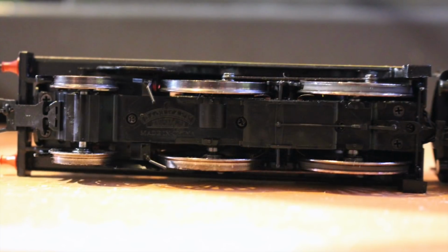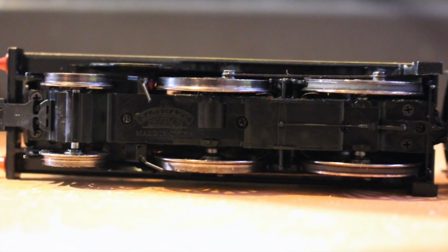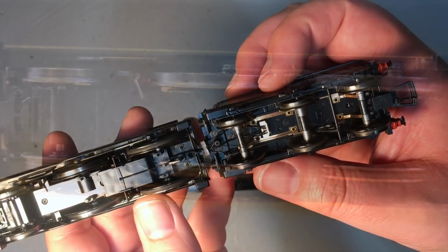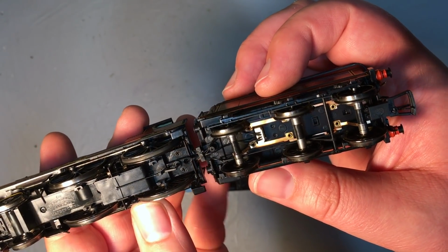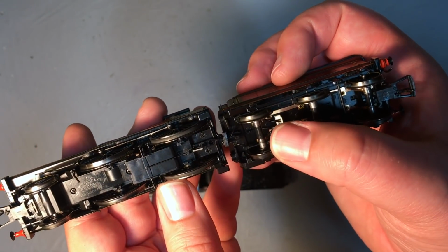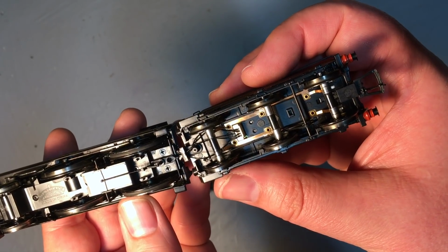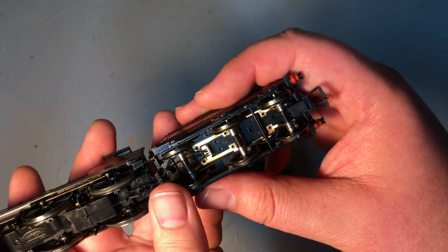It features pickups from not just the driving wheels, but also the front pony truck, and also 2 of the 3 axles on the tender feature wiper style pickups to the centre of the axle. So there's no real drag, but they just really do help this model.